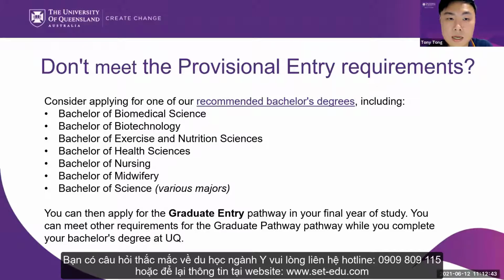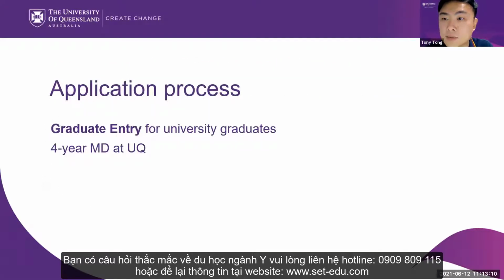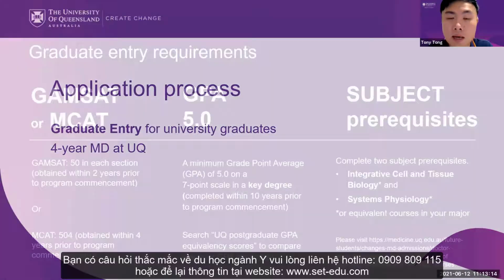Okay, if you don't meet the requirements for provisional entry, then don't worry about it. We do have our graduate entry as a second option. So what is graduate entry? We have already listed all the recommended bachelor degrees. If you finish any of these degrees, then you can apply for graduate entry after your bachelor degree. The only difference is that instead of sitting UCAT or ISAT, you need to do GAMSAT or MCAT.